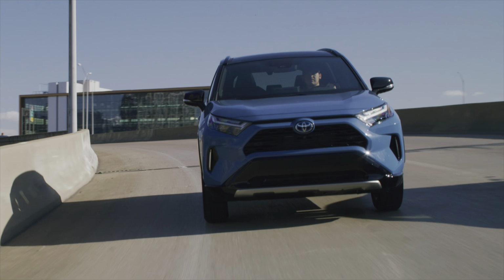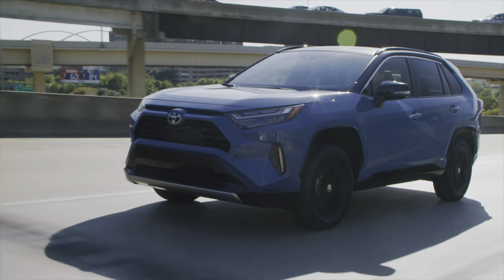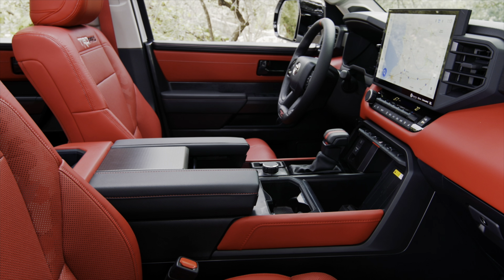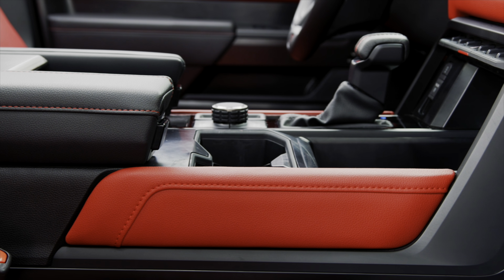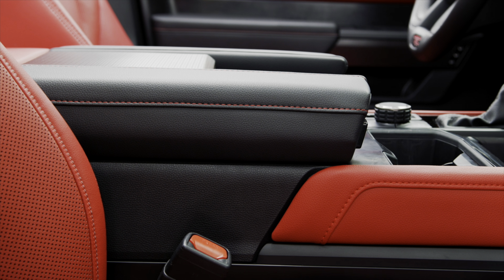There's two filters that you cannot skip to replace, service, or check during the ownership of your Toyota hybrid vehicle. One of them, of course, is your cabin air filter. The other is your hybrid battery air filter. Let me explain. You see, regularly checking and replacing both the cabin air filter and the hybrid battery air filter in your Toyota hybrid is vital for both comfort and performance.